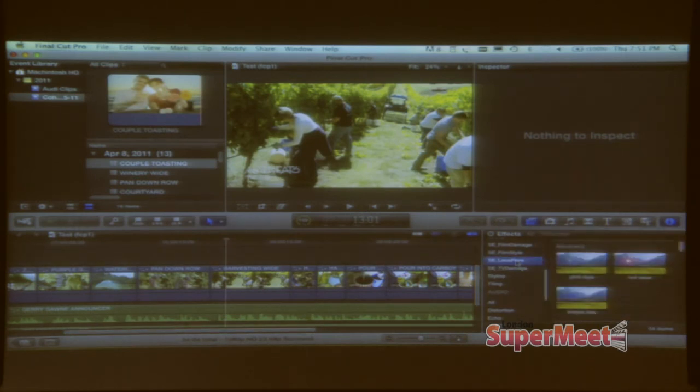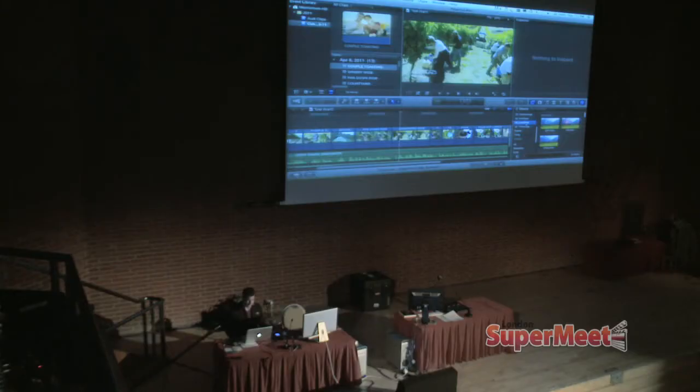A little round of applause. GenArts engineers doing a good job. Final Cut Pro X. I always wanted that on stage. I feel fulfilled.